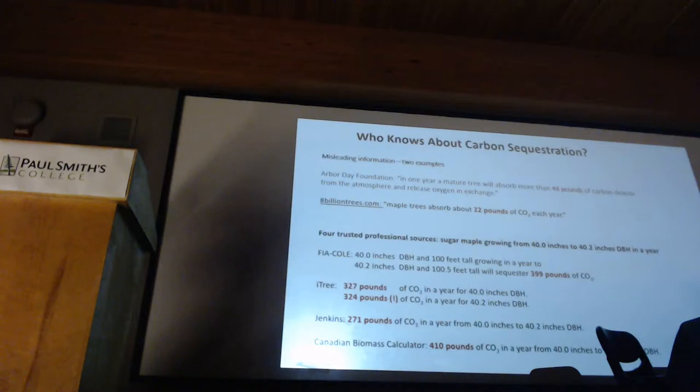Okay. Who knows about carbon sequestration? There's plenty of people out there involved in it. If you go to the internet to find out, well, say, okay, I've got my tree in my front yard. It's growing very well, but how is it helping us? How much carbon dioxide is it actually sequestering?